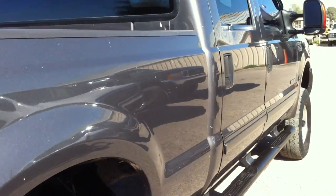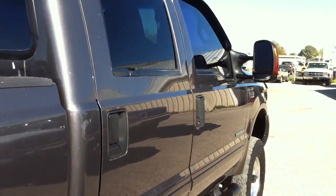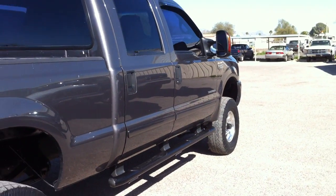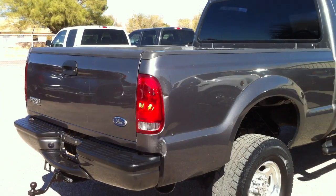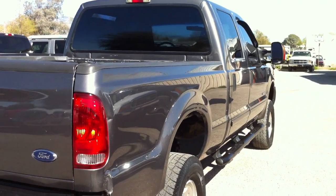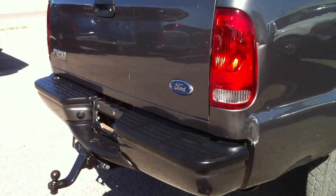Here's your rear tires. I think I was thinking about another set of tires. The rear tires look maybe 10 or 20%. I think I was thinking about another truck when I said 70%. Little ding right here on top of the passenger door. I mean, this is a 167,000 mile 7.3 turbo diesel crew cab 4x4. It runs great. Has some nicks and dings here and there.